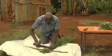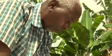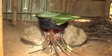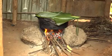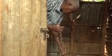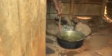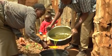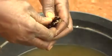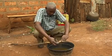Chop all the plants up on a clean bag and put the plant parts in a pot with 6 liters of water. Boil all for about an hour and let the mixture cool down a little before sieving it. While the mixture is still nicely warm, add a small package of tobacco snuff and stir for about 5 minutes.